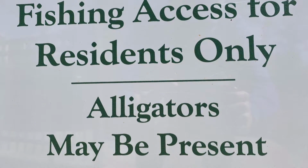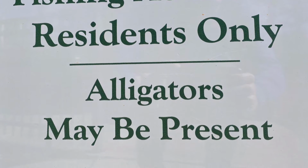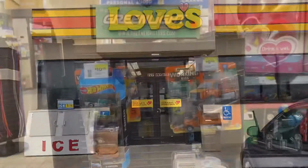Hey guys, David at Twice Diecast. Went home to Louisiana, my home state, grabbed my son and my dad and my nephew. We did a little peg hunting in Louisiana. Let's take a look. First stop was a Love's truck stop.